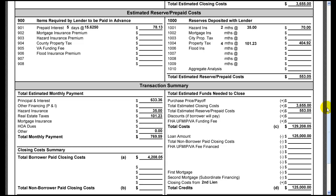So when you break it all down, here is your transaction summary. It breaks down to your principal and interest payment, an estimate for your hazard insurance and your real estate taxes. Those are going to be different for each property. And then your total monthly payment, including PITI. And then this is your total closing costs, which also includes those prepaids. So you can scroll down a little further.